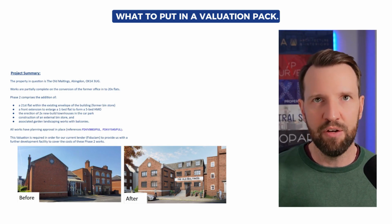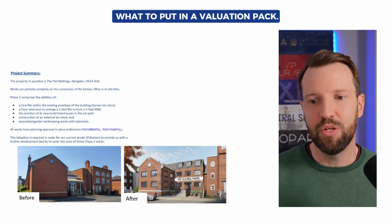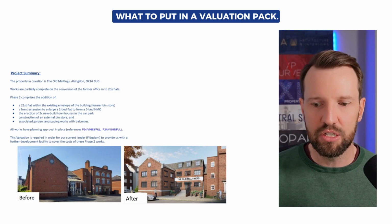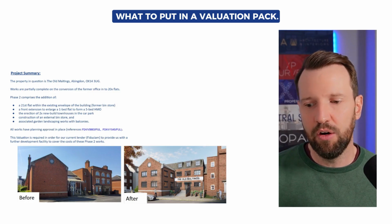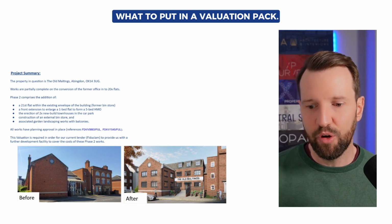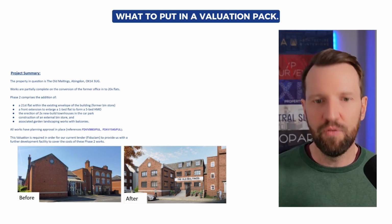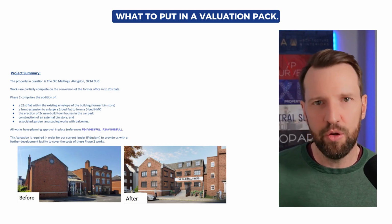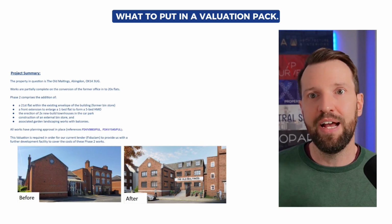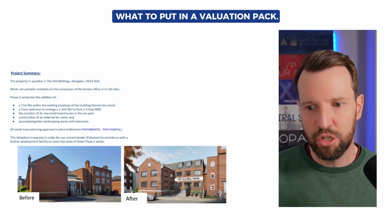And the idea of this package is to show your development in its best light possible. So you can see in these images that I've put on screen, you've got the before of what our front elevation is going to look like versus the CGI of what it will look like with all the planning approvals that we've achieved. So a massive improvement, much greater sex appeal in terms of how that building looks. Obviously, that's going to enhance the value, not only of the properties that we've got planning approval for, but also the rest of the site because of the improvements that we're making. So again, showing it in its best light.